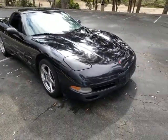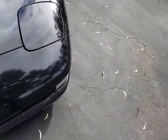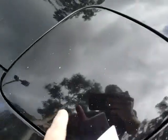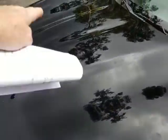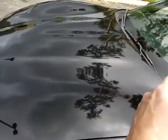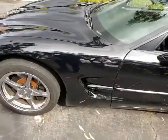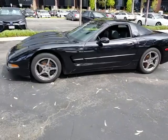It's got some rock nicks on the front end, and it does have quite a few. Hard to see here, but you can definitely see rock nicks in the front end, and they kind of stop halfway up the hood. But it doesn't look bad. It's just what happens when you drive a car 200,000 miles. Probably has a lot of freeway miles. And so it's got some rock nicks.